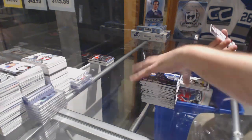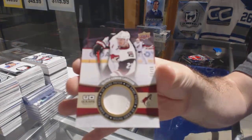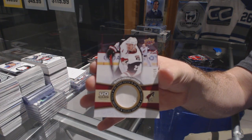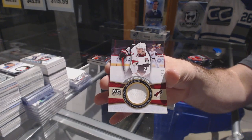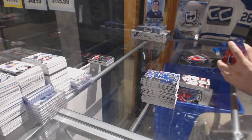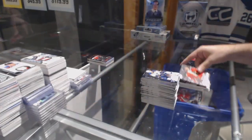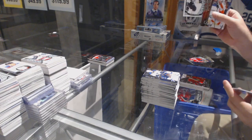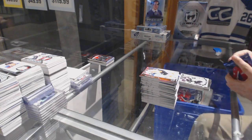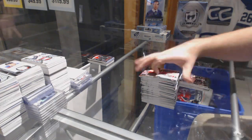We've got number 215, a game-used patch for the Coyotes, Oliver Ekman-Larsson. That's nice. Out of 15 patch, Oliver Ekman-Larsson. O-E-L. Young Guns for the Chicago Blackhawks, Ryan Hartman. Derek Forbort, Marquee Rookie for the LA Kings. And a Chris Weidman for the Sens, Young Guns.